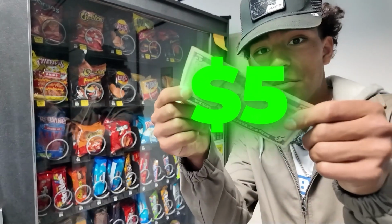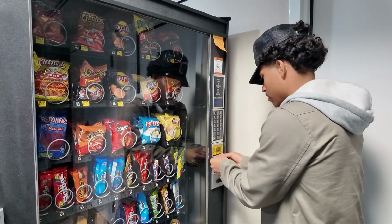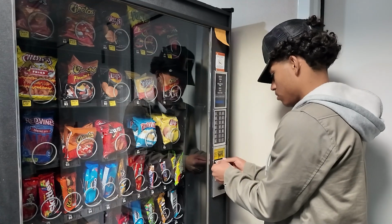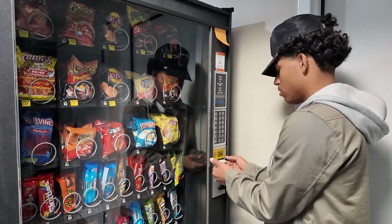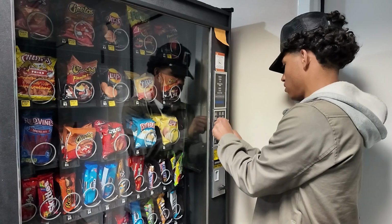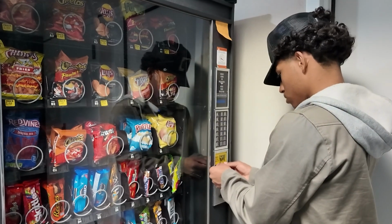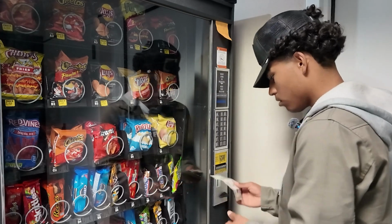So my quarter machine was not working. Then it just randomly started working. Then I get a candy because I actually wanted candy. And I got scammed by my own machine, bro. So now I'm gonna test the bill acceptor and see if the cash works. Let's do a $5 bill. It wasn't even taking my 5. I was like, what, bro?